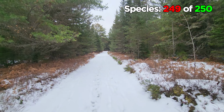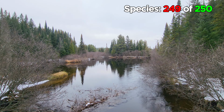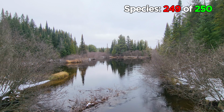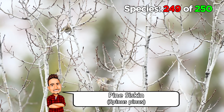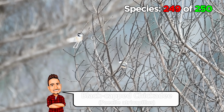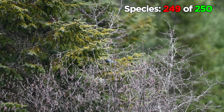Well, the open airfield area was pretty quiet, but it mostly lacks the coniferous trees that would be more likely frequented by the winter finches we were hoping for, although some pine siskins did briefly take pause on this birch or aspen. Here also were some black-capped chickadees, and a blue jay was keeping watch nearby.